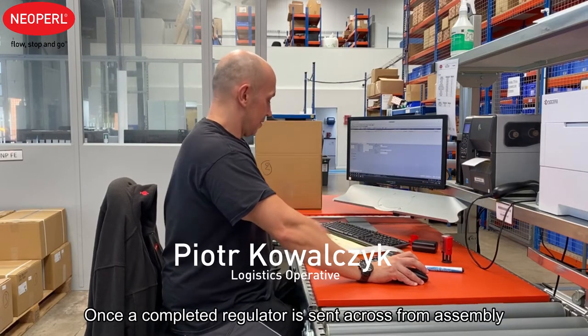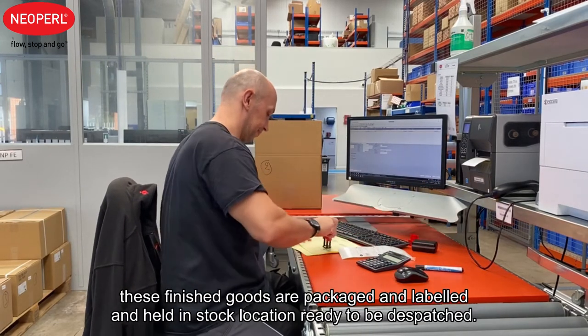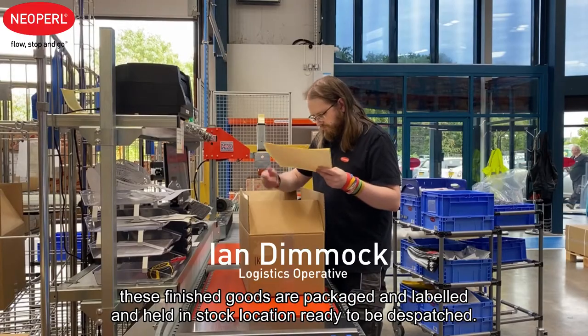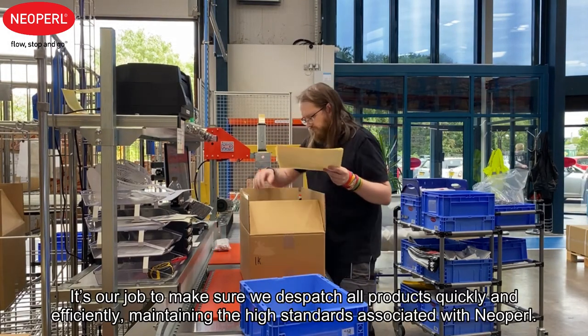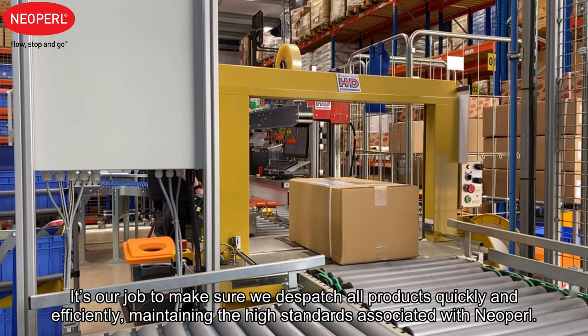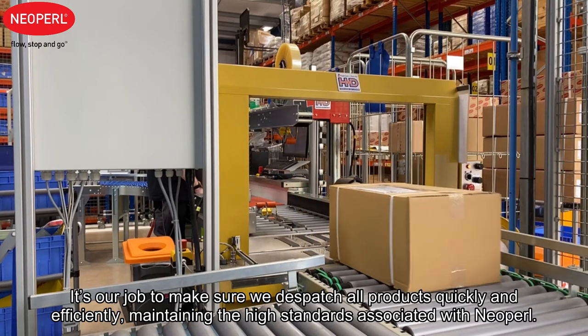Once the completed regulator is sent across from assembly, these finished goods are packaged and labelled and held in stock location ready to be dispatched. It's our job to make sure we dispatch all products quickly and efficiently, maintaining the high standards associated with Neoperl.